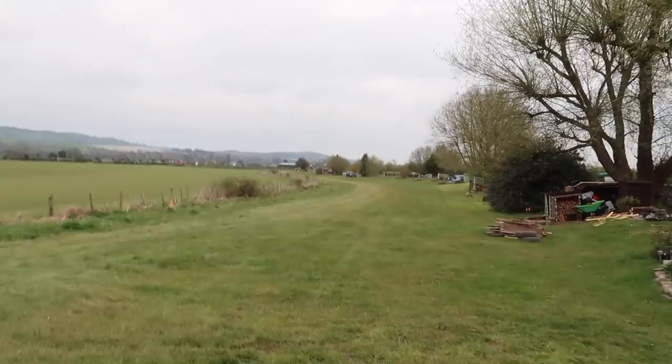We're so close now. There's Mrs. Warner's car in the background. Well, Mr. Warner has been gone for quite some time. Hopefully he's getting on all right. I can't even ring him because obviously he hasn't got a phone.